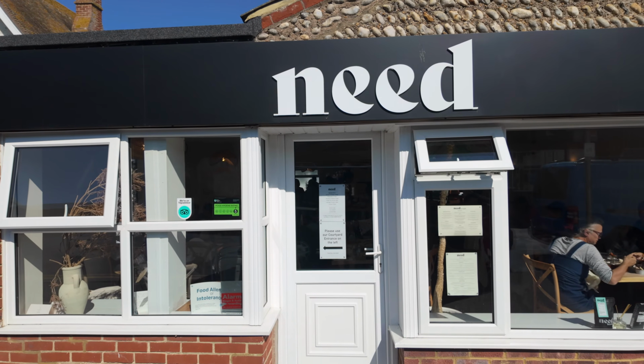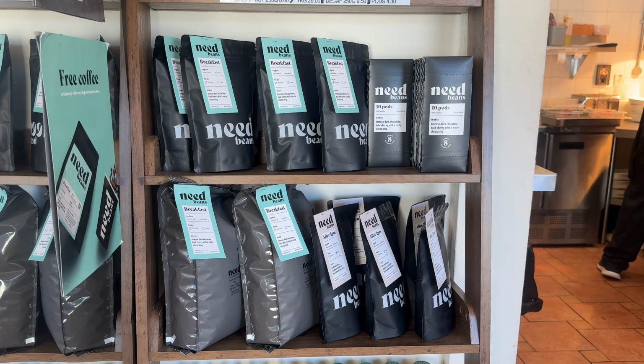My top tip once you arrive in Seaford is to head to a cafe so that you can use the bathrooms and freshen up before the hike, because I've heard that on the hike there aren't any bathroom facilities, obviously because it's along the cliffs. We've just found this beautiful cafe called Need in Seaford and Chixie's inside ordering 2 more lattes to make sure we're fully awake for this hike. It's a beautiful day, it's so sunny, there's not a cloud in the sky.